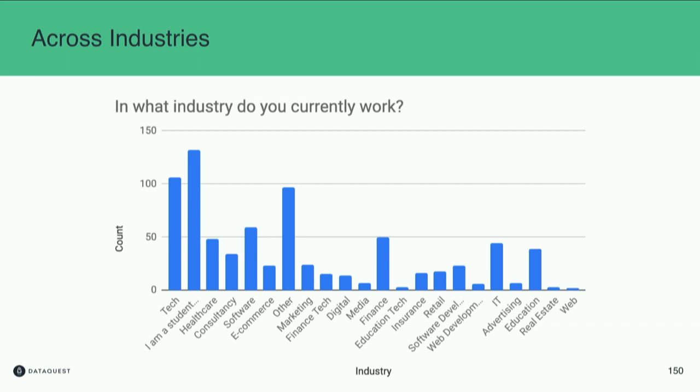And as you see, tech is definitely represented, but you also see healthcare, e-commerce, education, finance, and we've seen these other industries tick up over the last few years as data science becomes more widespread.